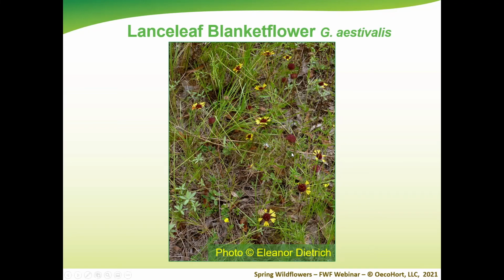And you can see, not quite as floriferous either, but it does occur in dry, sandy soils. You won't see this growing on a beach. I've never seen it growing on a beach. I have seen it growing in the Tallahassee area on the back slopes and some dry, sandy sites.